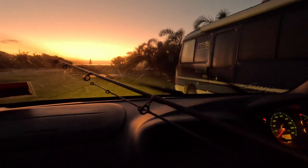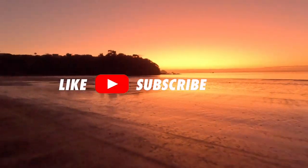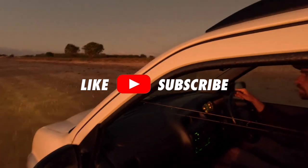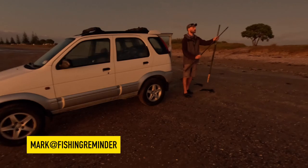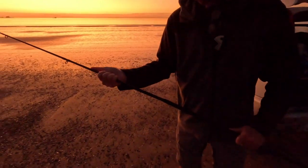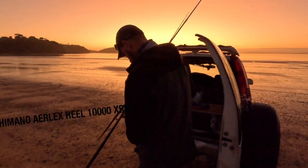Finally, we got a short window of opportunity this morning. Check this out, what a morning. Just about time for sunrise. It's beautiful. Now we're gonna set up the surfcaster and hopefully we catch something today. As usual, we're a little bit too late here.